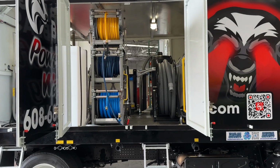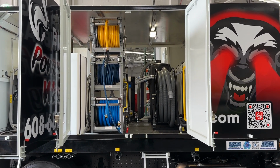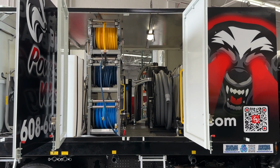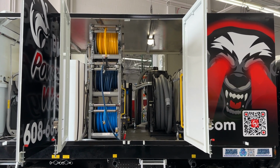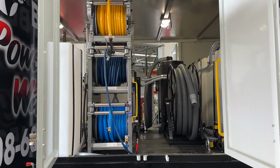This also has, I told you this was an amazing show truck, inlet hose around the bottom, 200 foot of high pressure hose, 200 foot of soft wash chemical hose, 100 foot of vacuum hose. That's a vacuum hose reel.